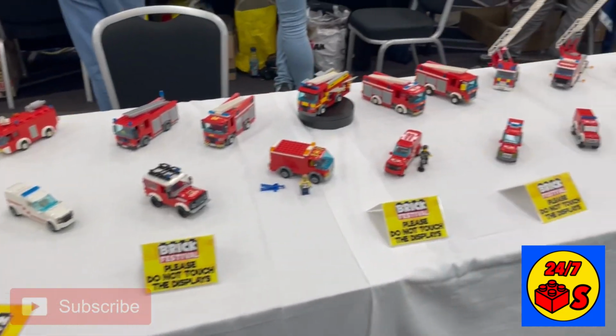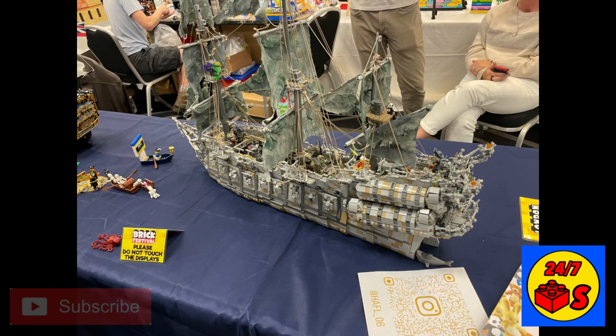Now also at these events, there are a lot of displays that people have made and brought to the event themselves, which is really cool and is something that I've been wanting to do for a long time.